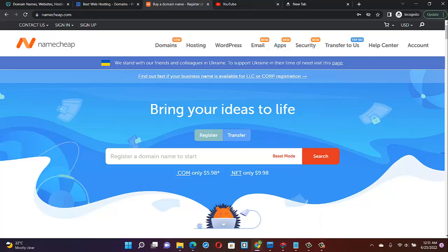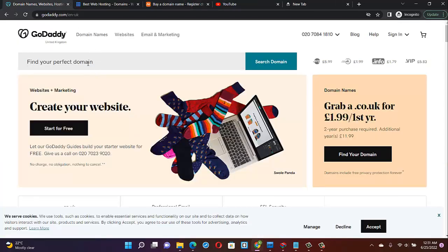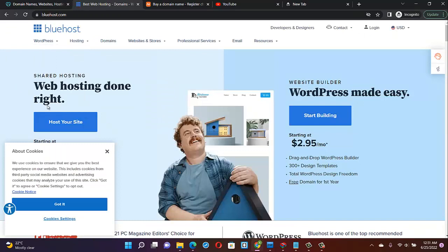So first thing you want to do, you may just go to maybe GoDaddy or wherever you want to buy this domain name from. I'm just showing you GoDaddy is also a place where you can buy a domain name. You can also buy hosting from GoDaddy. You can also buy from Bluehost and all that.